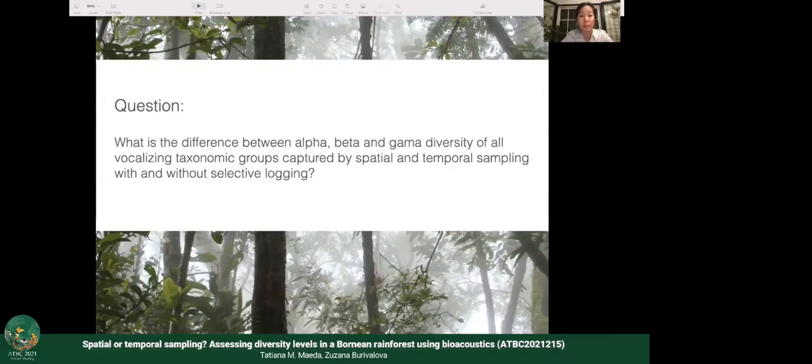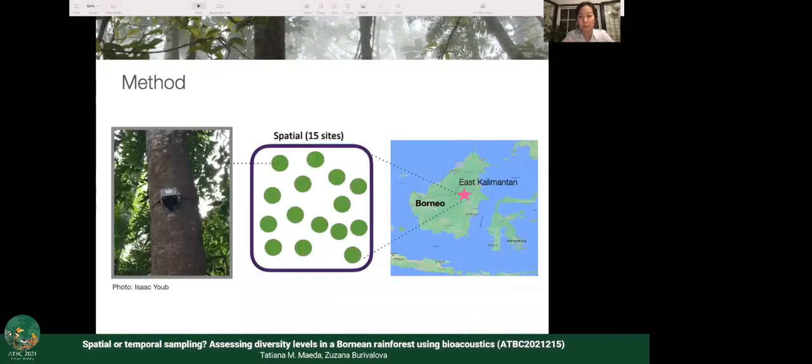What is the difference between alpha, beta, and gamma diversity of all vocalizing taxonomic groups captured by spatial and temporal sampling with and without selective logging? We synchronously recorded all the sounds in the landscape at 15 mature forest sites in East Kalimantan, Indonesia, once a month for an entire year.